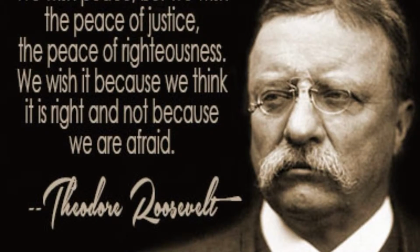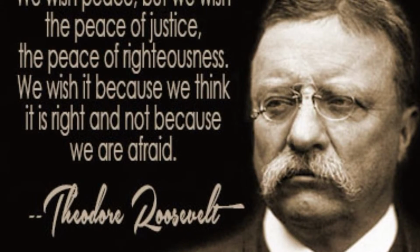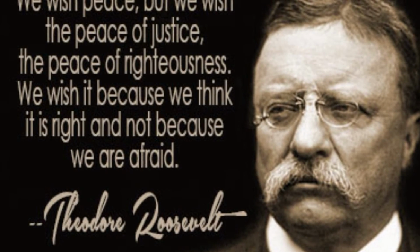Theodore Roosevelt is in the middle. Roosevelt represents the development of our country. Roosevelt was one of the best presidents. Roosevelt was chosen because he promised the construction of the Panama Canal.